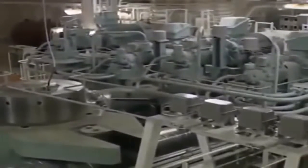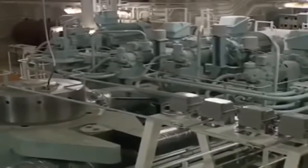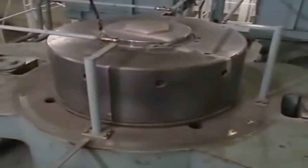Connected to a shaft, the rudder is turned to port or starboard by this hydraulic system in the steering gear room. Because of the immense size of the Hellespont Fairfax and the speed at which it is designed to travel, unbelievable forces are exerted on the rudder. One of the biggest steering gear machines ever built is needed to keep the ship on course.